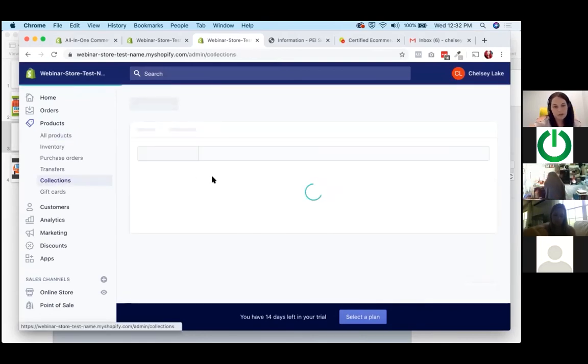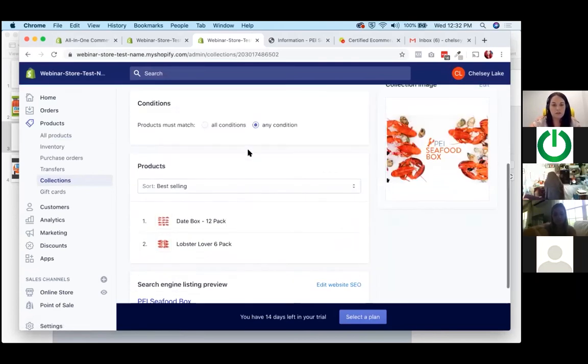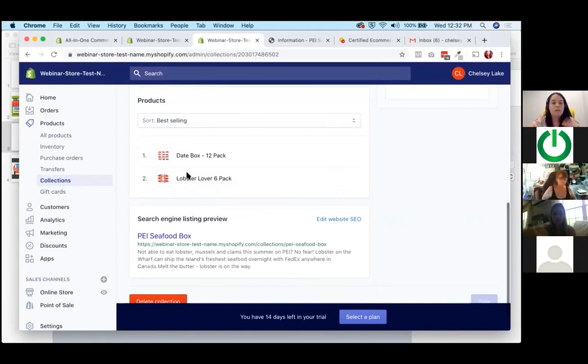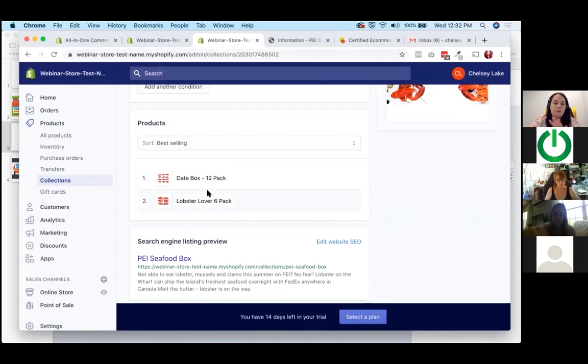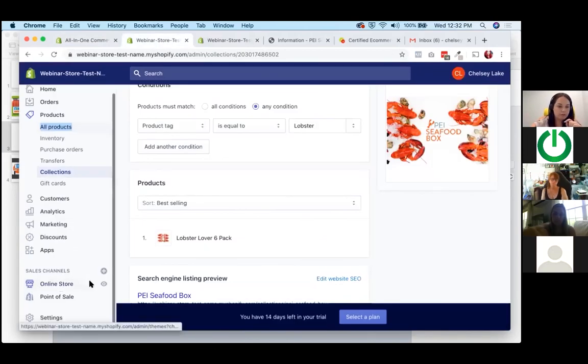So now when I go back to my collections and I click into the PEI seafood box and I scroll down, I can see that new product I just added is in here because it has the same tag. So this is how we want to set things up so that when we go to our front end and we start setting up our store, everything is organized properly right from the beginning. So now I already have 2 products ready to go and ready to sell. So let's just go back and look at our store.